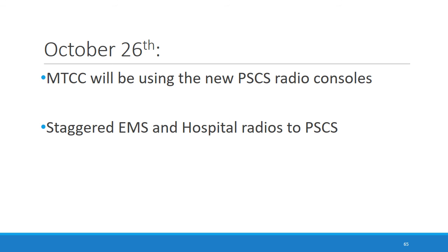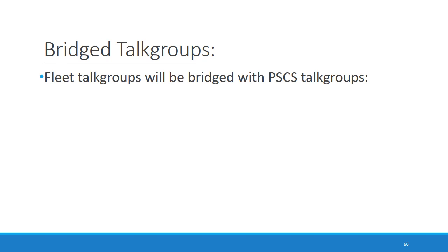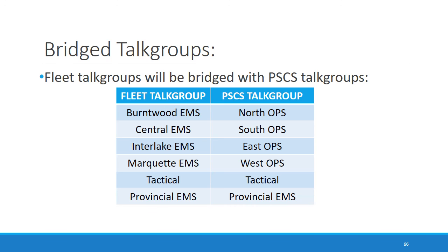The transition will be staggered with EMS and hospital radios. During this transition phase, the old fleet talk groups will be bridged with the new PSCS talk groups. This means that MTCC will still be able to receive transmissions from fleet radios. The audio will be bridged, but the RTTs will not. If you RTT from a fleet radio, MTCC may be delayed in responding to it.